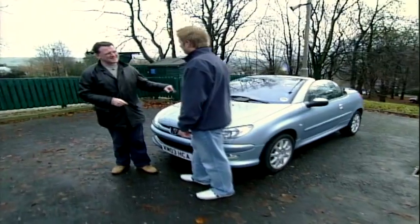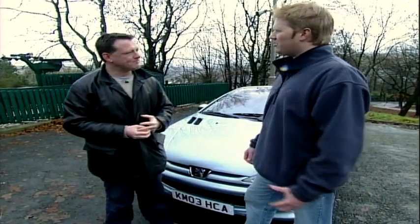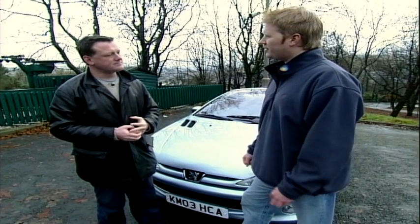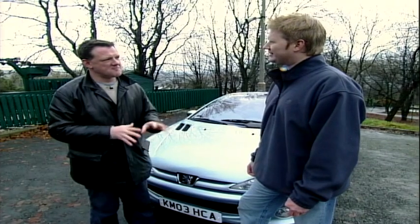I mean, I think the 1.6 in this will be a bit underpowered. It's quite a heavy car, isn't it? Yeah, I mean, it felt really well built and quite heavy, and I think if you do have a smaller engine in, you won't get the same effect when you're driving it, really. No. So, quite keen on that. Yeah.